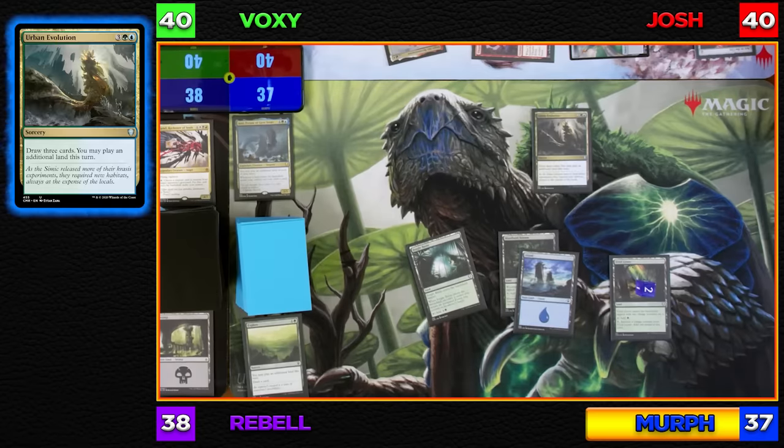So your entire team has flying. So my entire team is flying through the air, and we're going to combat the team. Okay, my one Thopter's gonna run away.